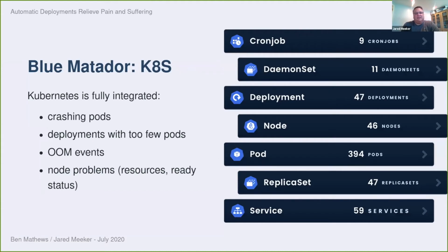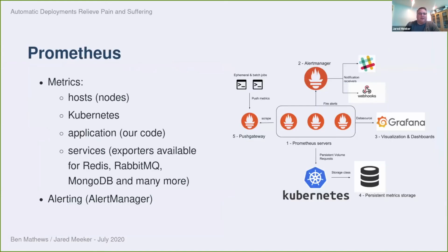In Kubernetes, one nice thing is everything in Kubernetes is native in Blue Matador as well. So it understands cron jobs and daemon sets and deployments, replica sets, and services. All that is listed and monitored and watched over, so you can troubleshoot and get alerts on things. In addition to Blue Matador, we also leverage Prometheus very heavily.